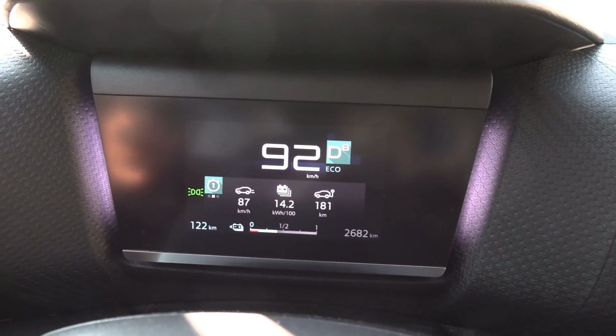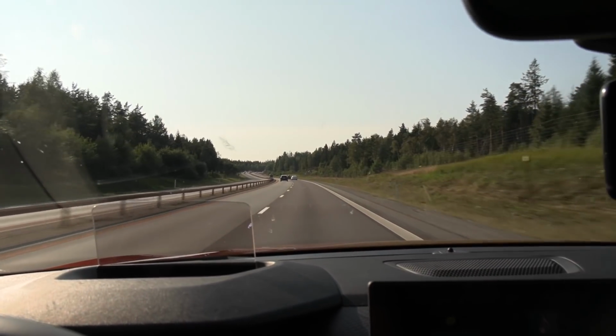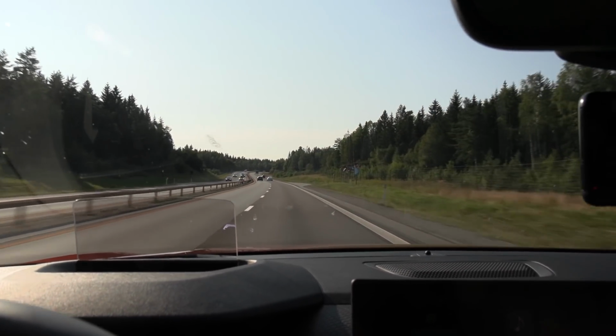Yeah, 140 consumption, eh? 140 watt-hour per kilometer. Ioniq, go home! Okay, we have to drive another 100-something. Yeah, let's go north and then go back again.